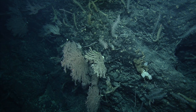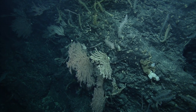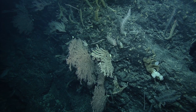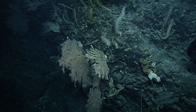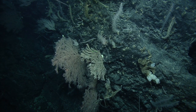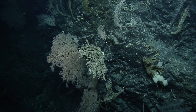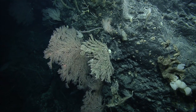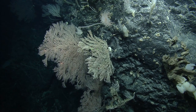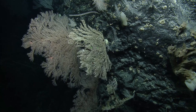Will it be possible to have a quick zoom on this one? Thank you. Can be, again, a skeleton overgrown by zoanthids. I hope it's something else. Okay, push in there.